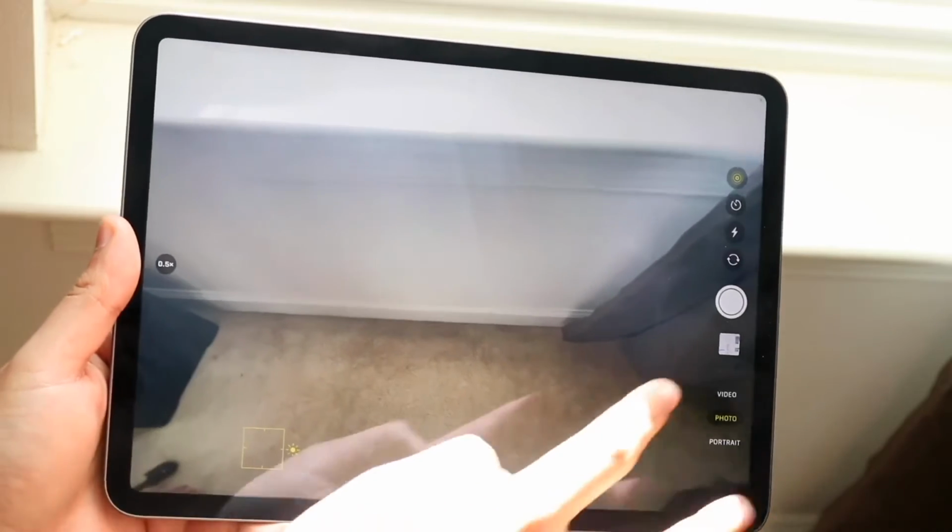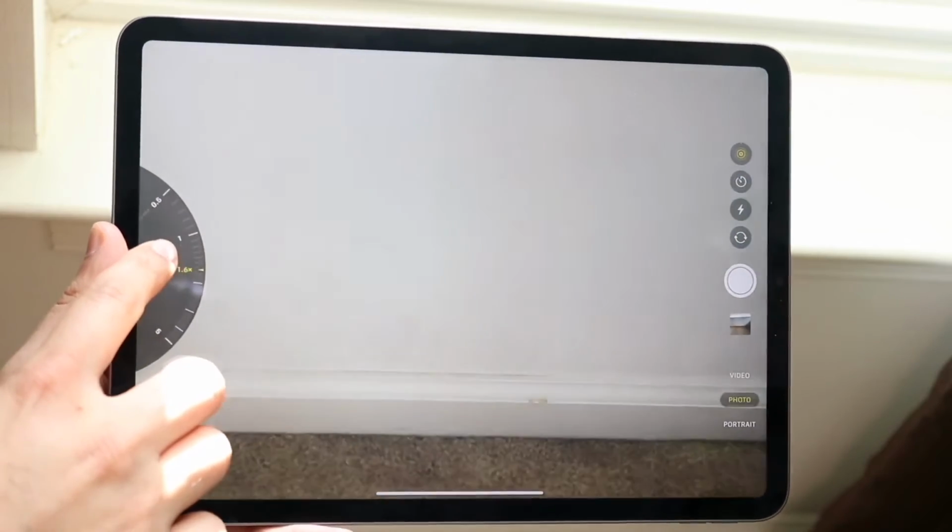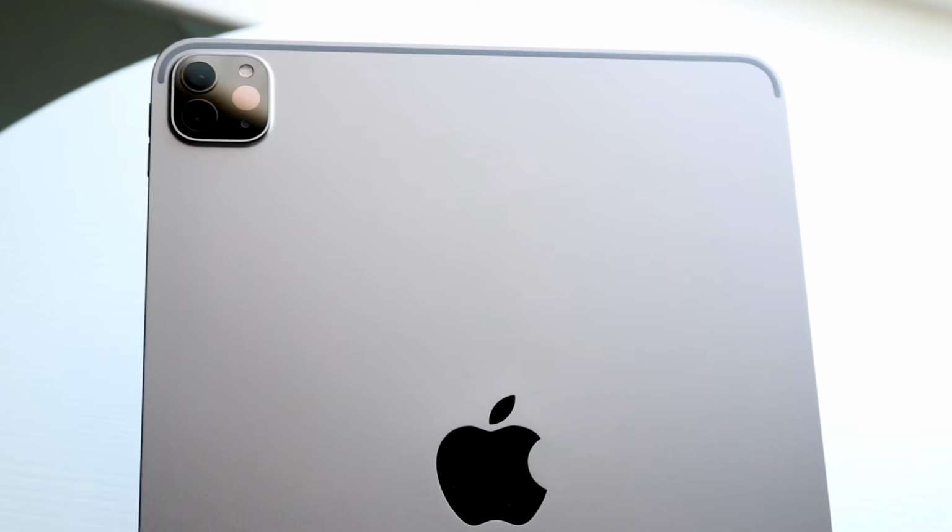If you have an iPhone 11 camera or newer, you are pretty much good. That is a better camera than this one. So there really isn't any point of picking up one iPad over the other here and focusing on the cameras, because the phone in your pocket is probably having a better camera than this thing. Now, the front cameras here are a little bit better, I would say, than a lot of other phones.